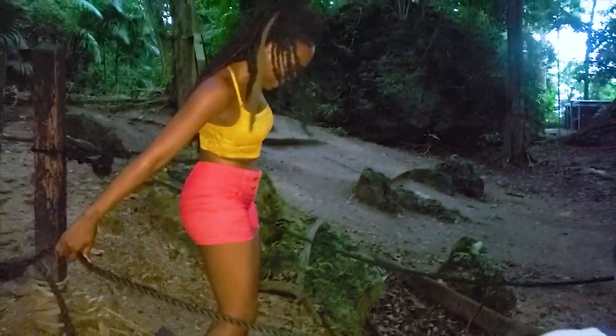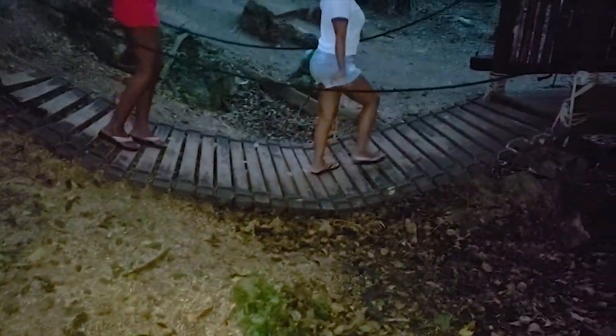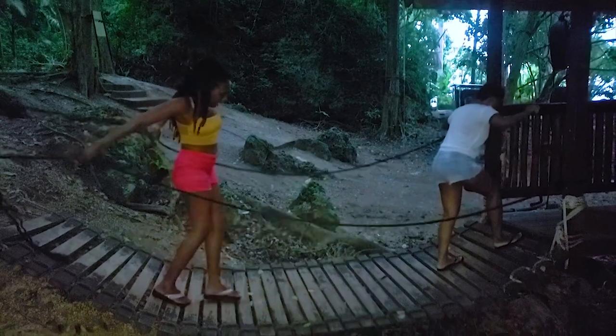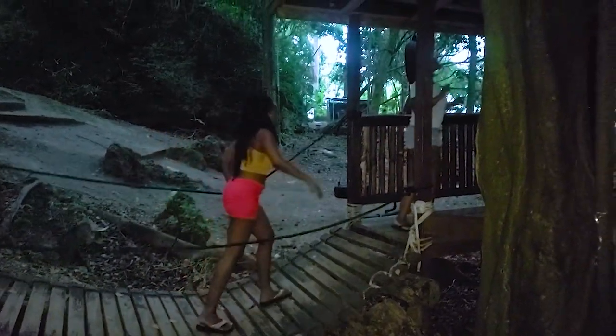I've never walked on one of these. Be careful. Go ahead. Oh my god. You imagine going across miles of this, and trying to open it, over thousands of feet?